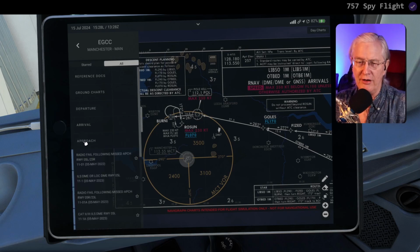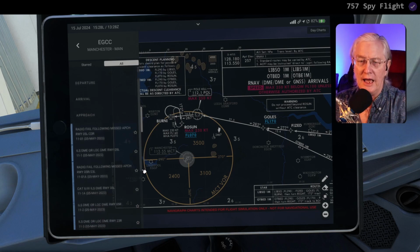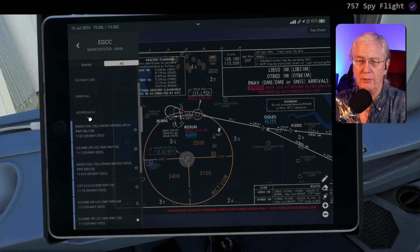Close the arrival, and our approach is going to be 23 right. I've already gone online and checked to see which runways are in use. So we're looking for ILS 23 right. Got that one. So now we can come close the approaches.